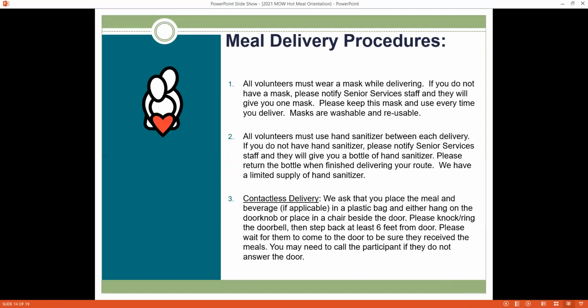Also, make sure that you have your door tags and plastic bags before you leave our offices, because you'll be using these to place the meal inside and either hang it on the doorknob or place in a chair outside the participant's door. Please knock, ring the doorbell, or call the participant to let them know you're there. Then step back and watch while they retrieve the bag.